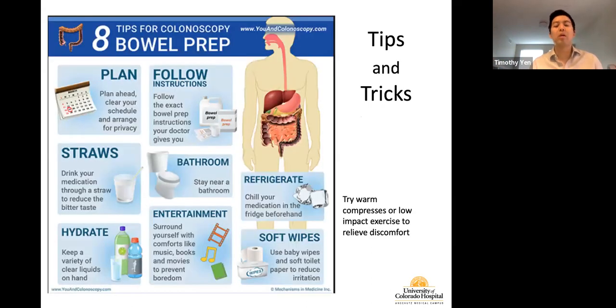So this is the summary of tips for colonoscopy bowel prep, in addition to a couple of things. One is to have the patient plan ahead of time and follow the instructions, both the bowel prep and the diet. Some people think that drinking the bowel prep through a straw helps reduce the bitter taste. I think this helps bypass a little bit of the tongue so they don't taste it as much. Stay near a bathroom. Chilling it, some people think that it helps a lot with the taste. So just put it in the fridge and make sure it's ice cold.